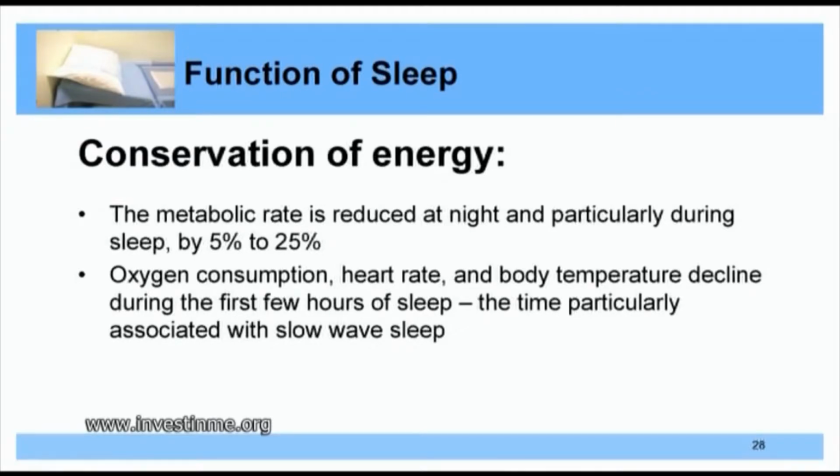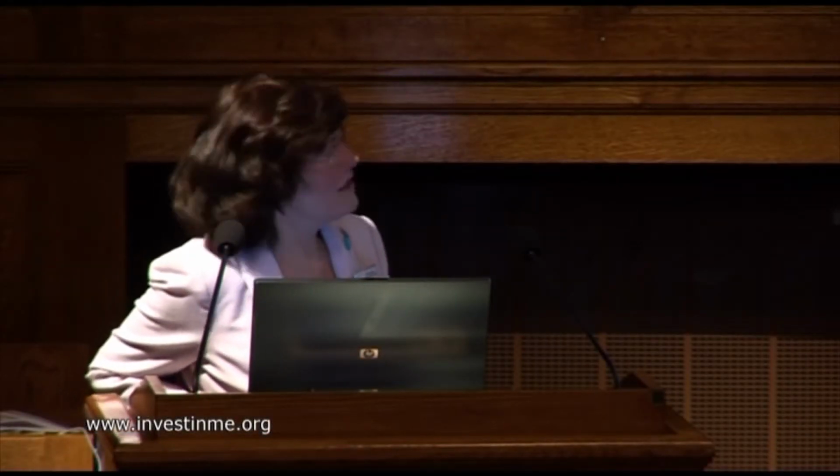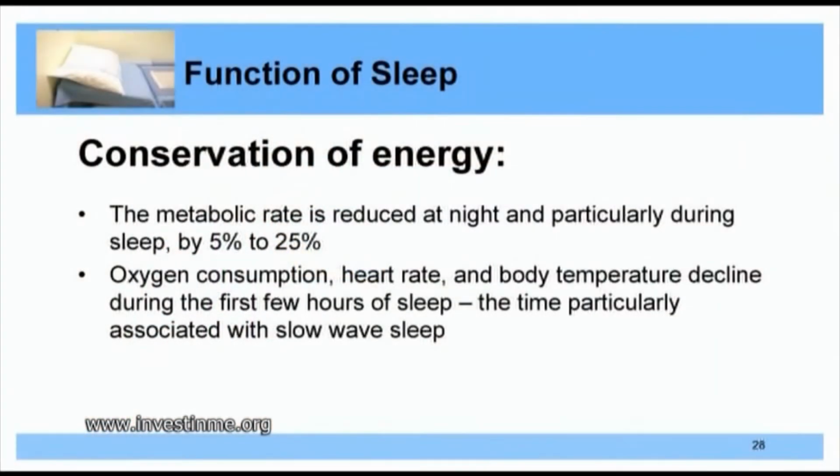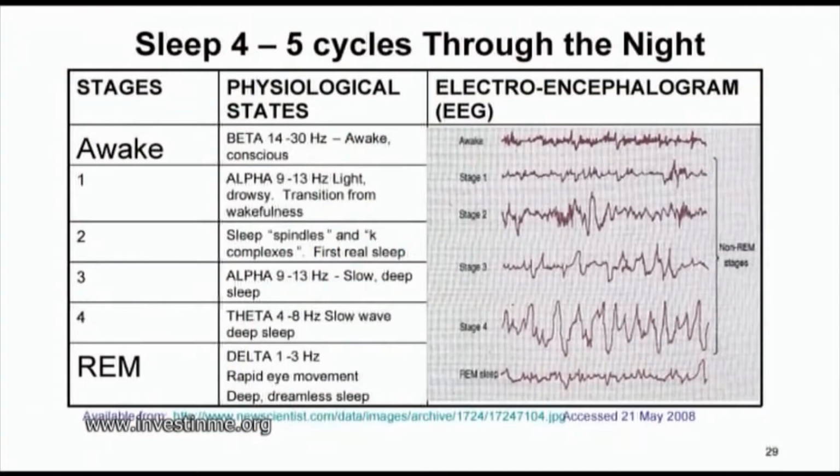So now we can talk about sleep, and I'm going to run through this fairly quickly. Because of time, I would like to illustrate my talk with the patient studies. Conservation of energy. The metabolic rate is reduced at night, and particularly during sleep, by 5 to 25%. Oxygen consumption, heart rate, and body temperature decline during the first few hours of sleep, which is the time when we have slow wave sleep happening.